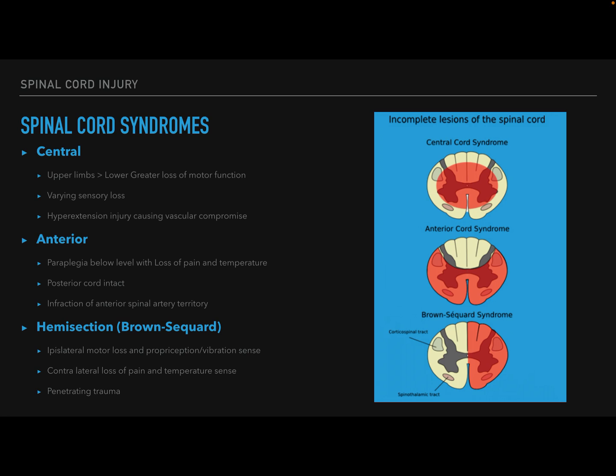Now, you couldn't really talk about spinal cord injuries without talking about spinal cord syndromes. So there's a couple of spinal cord syndromes that you may come across. The first one, in the picture, is central cord syndrome, where you get loss of the centre of the cord. And the symptomatology is that your upper limbs are worse affected than your lower limbs, and that's because your upper limb nerves that go through the cord are more central compared to your lower limb ones, which are more peripheral. You will get a varying sensory loss, what we call a typographical arrangement, which basically means patchy. So you might get a patch of sensation loss in one area and another in a different area, which may not make neurological sense.